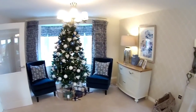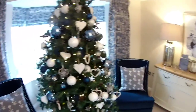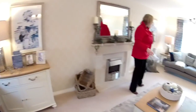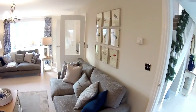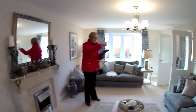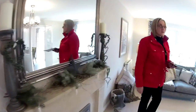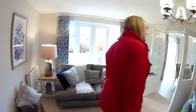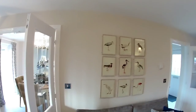Anyway, in here they've got those two beautiful chairs and two lovely sofas. Coffee table in the middle, but plenty of room around. Let's have a look at some dimensions. Lounge: 3.84 meters in width by 7.57 meters in length. That's a long lounge. I love the soft furnishings in here, they're beautiful. Very nice. And a lovely fireplace there as well.